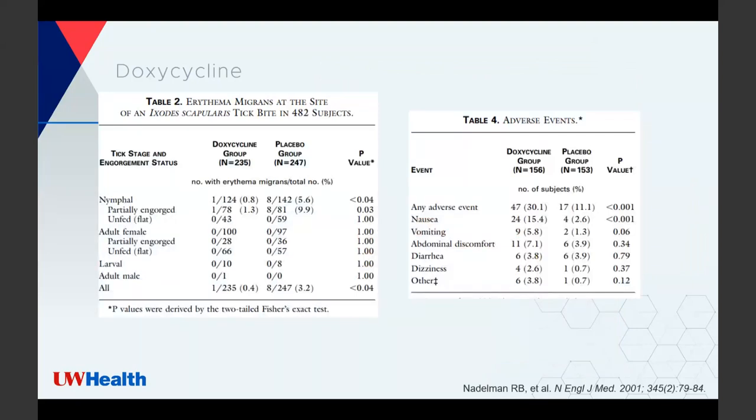First here, we've got a double-blind placebo-controlled trial of treatment with a single 200 milligram dose of doxycycline compared to placebo. This study was completed on 482 patients who removed a deer tick from their body within the past 72 hours. The results showed that treatment with doxycycline was 87% effective at reducing the risk of disease progression. In Lyme disease, if erythema migrans developed, it was significantly smaller in the doxycycline group compared to the placebo group.